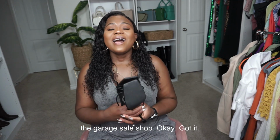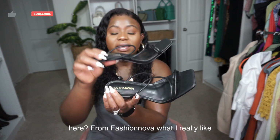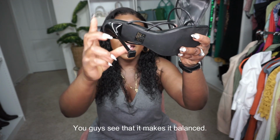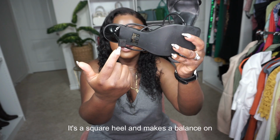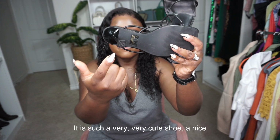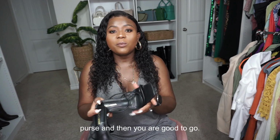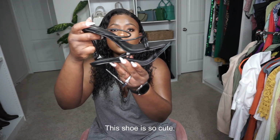All right, guys, the first shoe I got is this beautiful mule right here from Fashionnova. What I really like about this shoe is the heel part. You guys see that? It's a square heel. It makes it balance on your feet when you wear it. It is such a very cute shoe. A nice outfit and a little black shoe on and a little purse, and then you are good to go. This shoe is so cute.